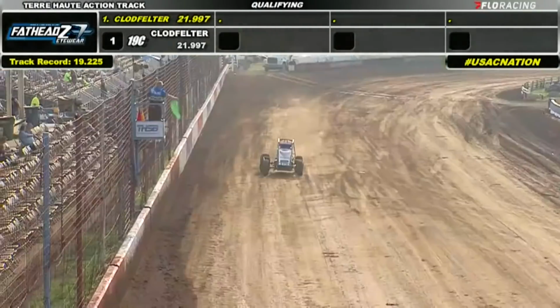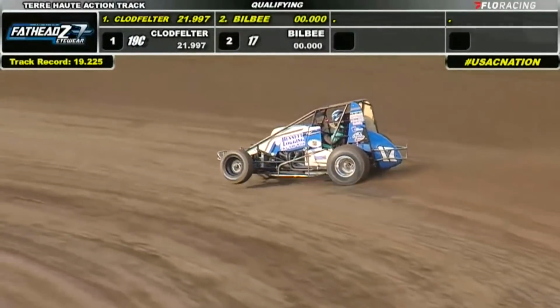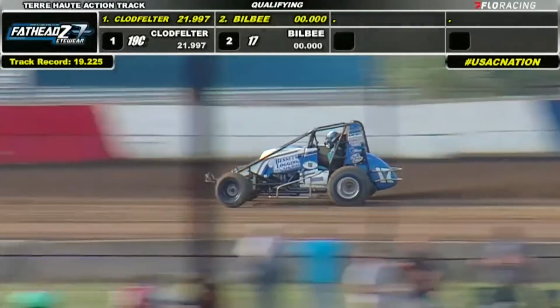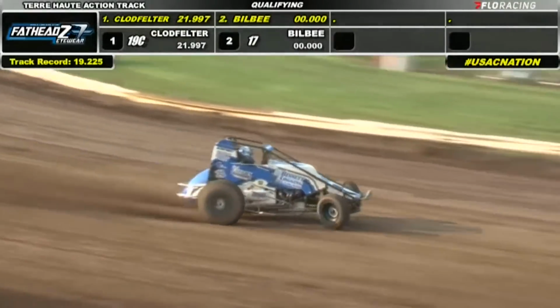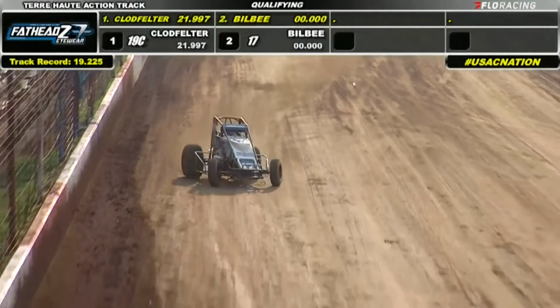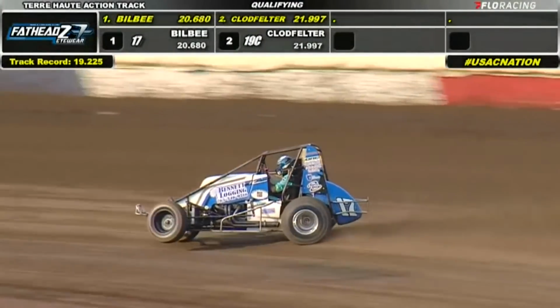Rolling out next onto the racetrack, driving the number 17 for Bilby Motorsports, Bennett Lodging, Bilby's RV service and supply on the side of his DRC with a J&D Chevy underneath the hood. From Indianapolis, Indiana, here is Nick Bilby. Nick's been at this game for a while, Lawrenceburg Speedway track champion. He's made a select number of USAC starts, 34 to be exact. Bilby streaks across the start-finish line, punches the clock at 20.680.